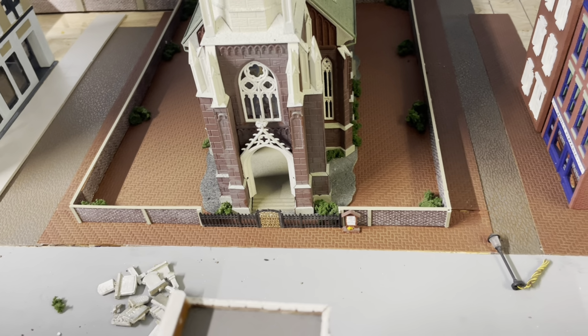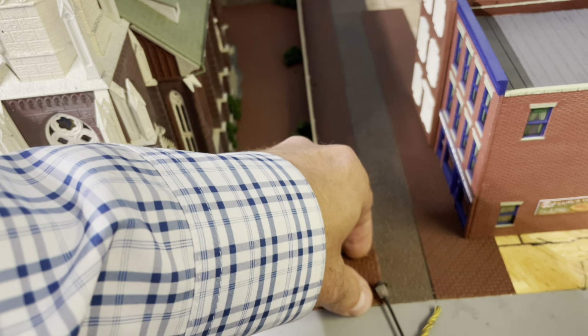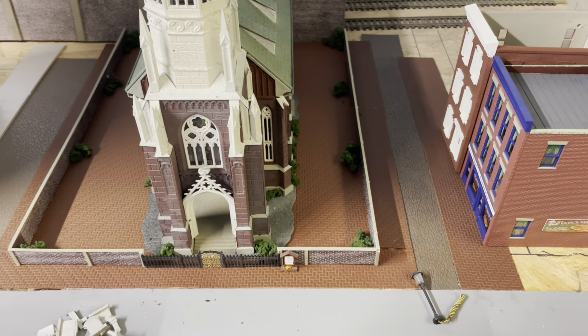I'm going to go ahead and drill these holes for the lighting, and start to go ahead and get them in. So let me do that, and I'll be back.